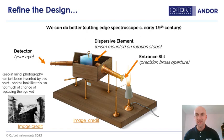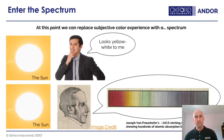But speaking of the sun, enter the spectrum. So the spectrum, and I'm pointing to spectra. I think I showed you a spectrum of the human eye pigments a few slides ago. But at this point, we're replacing the subjective color experience with something numerical. So a table of, or a visualization of, numerical wavelengths and intensities.